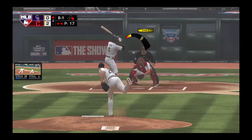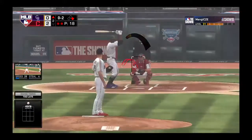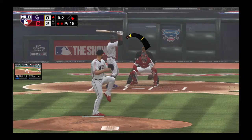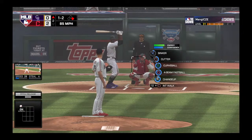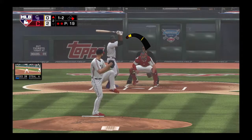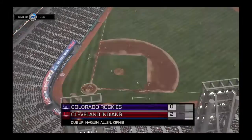Tying run at the plate, the 0-1. Big swing and a miss at the fastball, and he's behind in the count 0-2. This is what makes him so dangerous as a pitcher. 5 weapons that he can go to, and he's working ahead in the count. This is a tough matchup. A swing and a miss as he chased with 2 strikes.